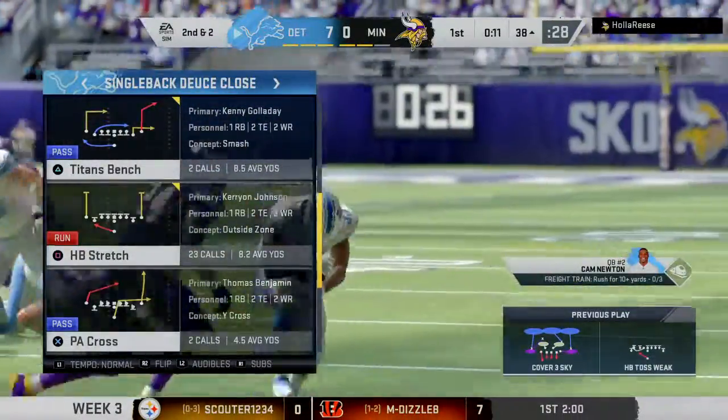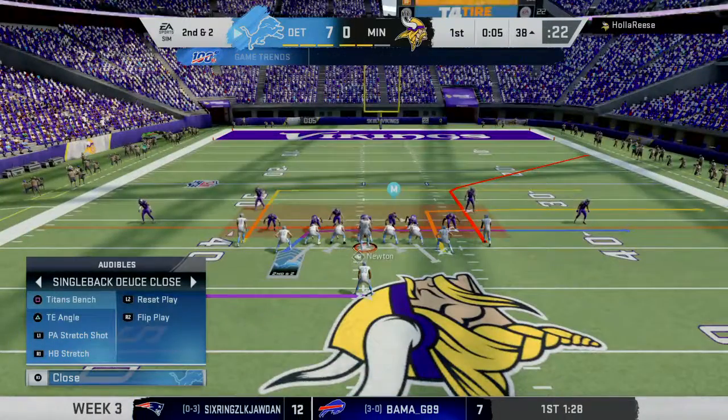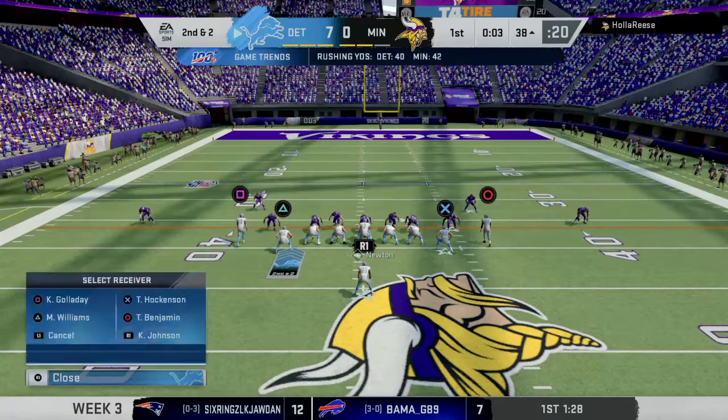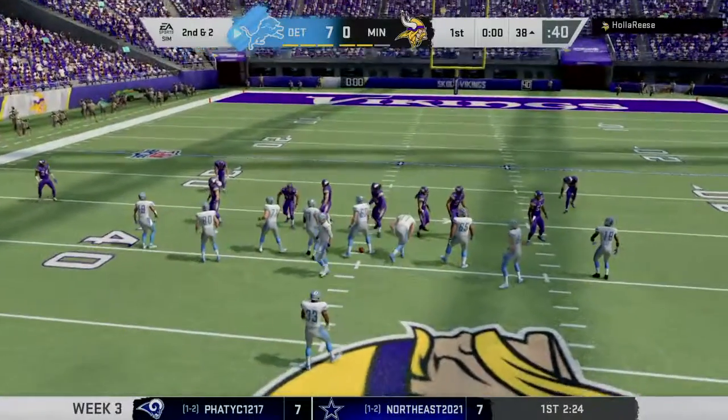Yeah, we often talk about variety in play calling, usually between run and pass. But in this case, with strictly the run game, you can be creative there as well. Run it inside, run it outside, keep the defense off balance.